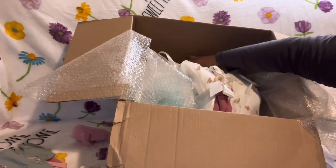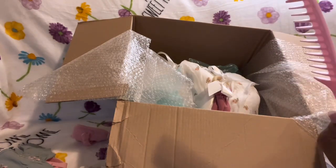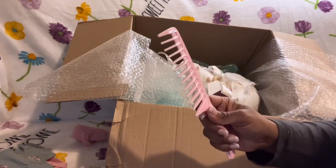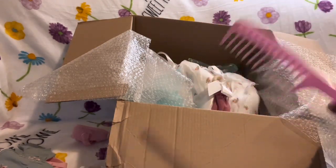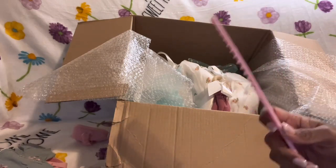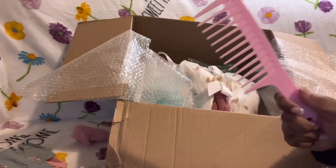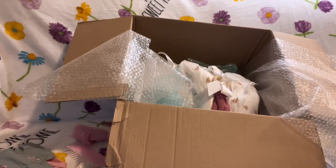Yes. Okay, I thought that was it. No, it's not. Ooh, she got a big old comb. She got a big pink comb in there. I can use this to put some Remedy Sky's hair. This is what you call a detangler comb, okay? This comb is gonna detangle something. Do you hear me? I'm talking about fresh out the tub, washing hair detangler comb. I love this. Thank you, girl. Thank you, thank you, thank you.